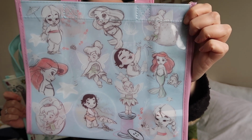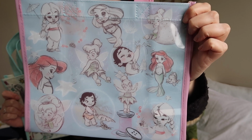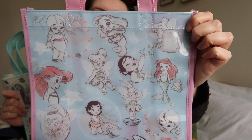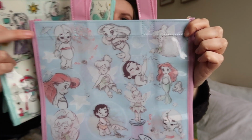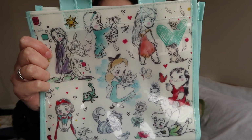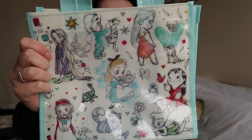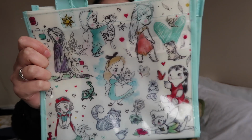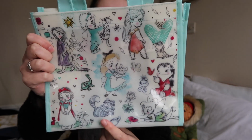This one's got Tinkerbell on it as well, and Moana. And yeah, it's just really nice. And Pocahontas as well. You hardly ever see Pocahontas, if you can see her, she's up in this corner. And then this one has got Alice in Wonderland on it as well, and Elsa and Rapunzel and Lilo. Lilo is a cool one that you never see as well. So yeah, but it's also got the Cheshire Cat on it, which is really random.